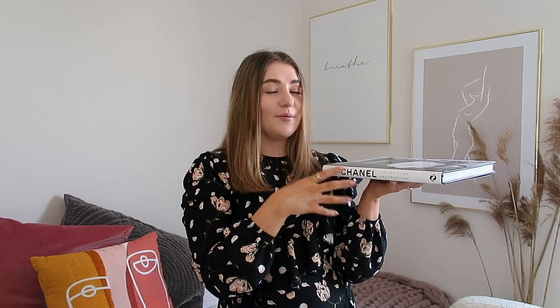Coffee table books can be quite expensive, and I sometimes find that you can get them a little bit more affordable on Amazon. You could also buy them second-hand from some people, but I really, really like getting my coffee table books from Amazon. I feel like they just warm up a room. I know that it's a bit controversial. I feel like coffee table books are something you either love or you hate.